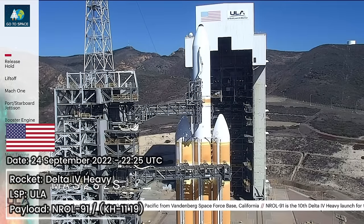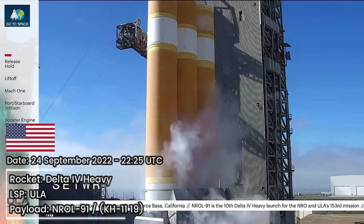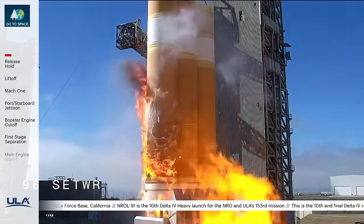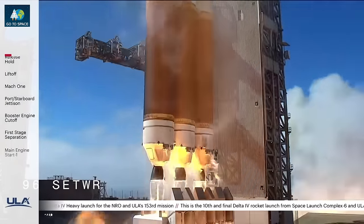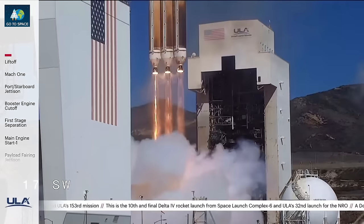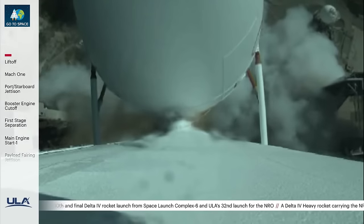14.5. Ignition. 10. T minus 10, 9, 8, 7, 6, 5, 4. We have ignition. 2, 1. Liftoff. And liftoff of the last West Coast United Launch Alliance Delta IV Heavy rocket carrying NROL 91 for the National Reconnaissance Office.